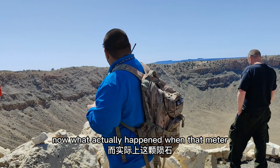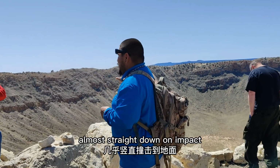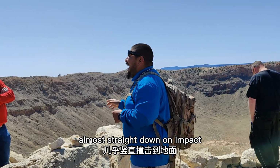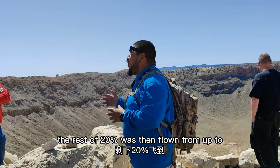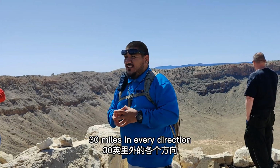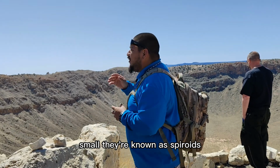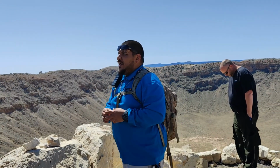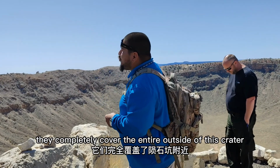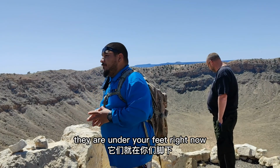Now, what actually happened when that meteorite came down at an 80-degree angle from the southeast, it's almost straight down on impact. 80% of that meteorite was disintegrated. The rest of the 20% was then flown for up to 30 miles in every direction. Some pieces left behind from that meteor are actually so small, they're known as spheroids. They will look like black sand, little black rocks. They completely cover the entire outside of this crater and all the surrounding rims. They are under your feet right now.